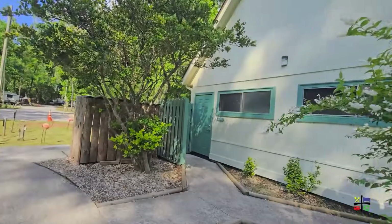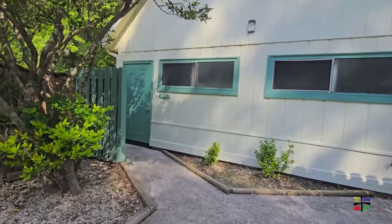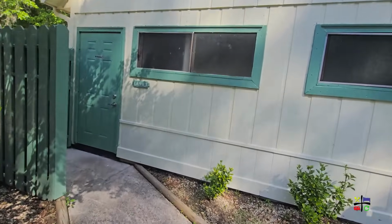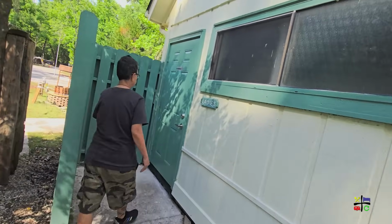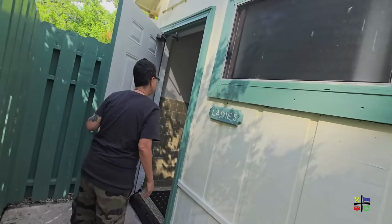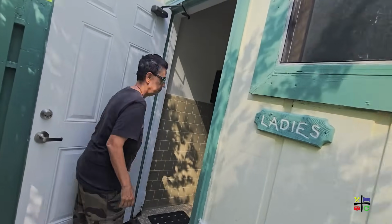Over here we have the restrooms and showers. So I'm going to let Lou go in first to see if there's anybody in there so that I don't walk in with someone changing or anything of that sort. We're in the clear.